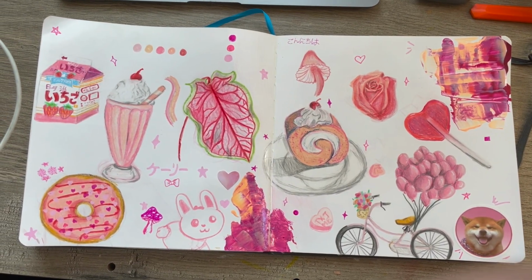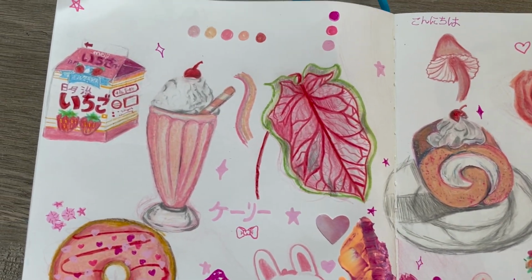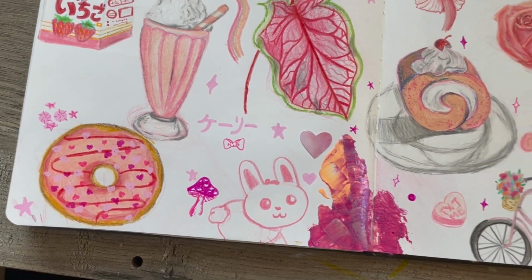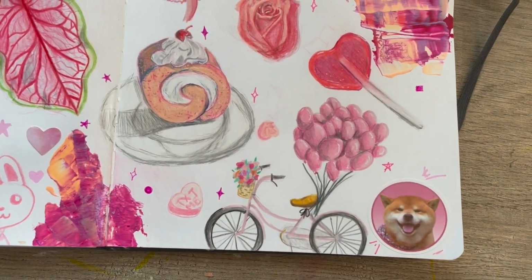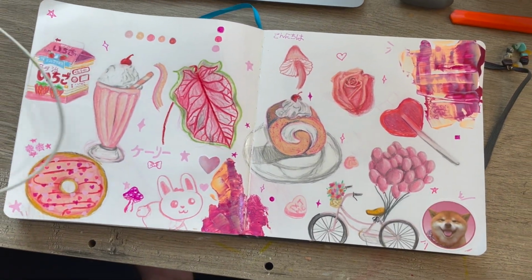So anyway, here's the whole spread. Thank you so much for watching this video. I really appreciate it and I hope you have a nice day. And the rest is just little dots and stuff that I used to fill the space because I didn't want any real empty space. But yeah, so thank you.